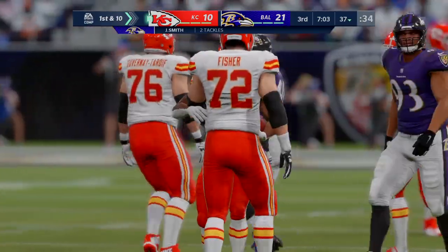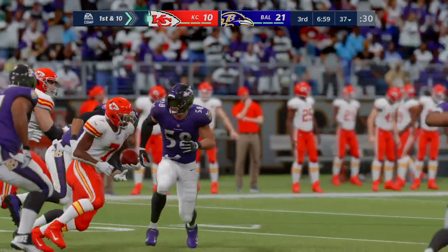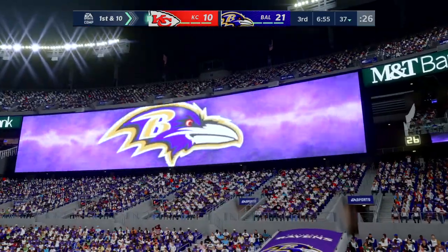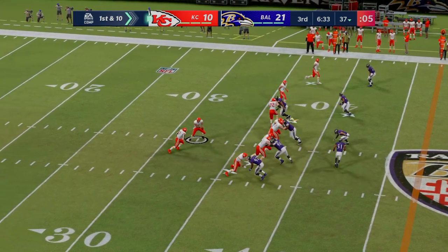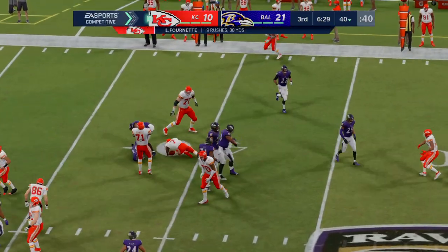And there we saw one of the downsides of blitzing during a rundown because sometimes you get out of your gaps. You don't fit the run quite as well because you're headed towards the ball carrier with abandon. Line of scrimmage, the 37 on 1st and 10. A shotgun give to Fournette. And he's dropped right at the 40.